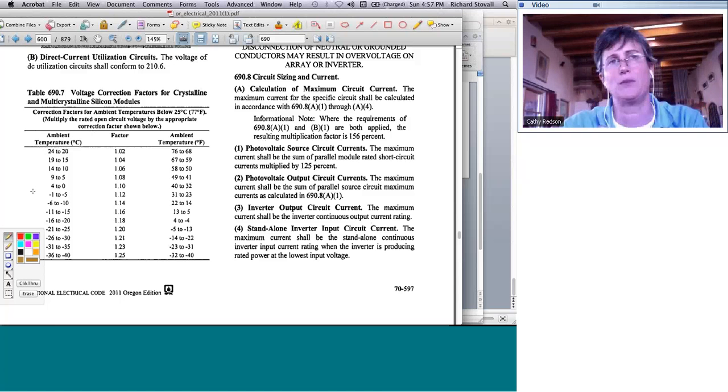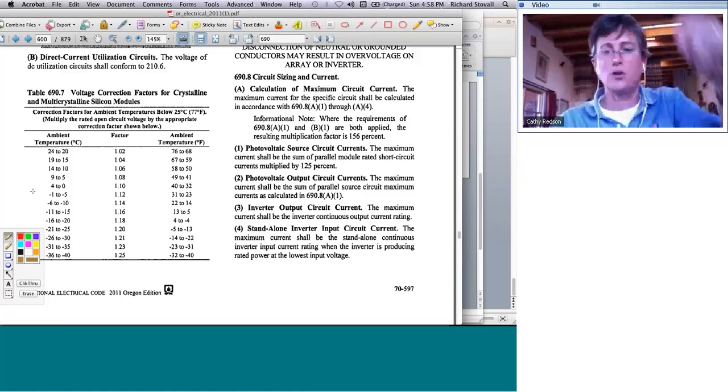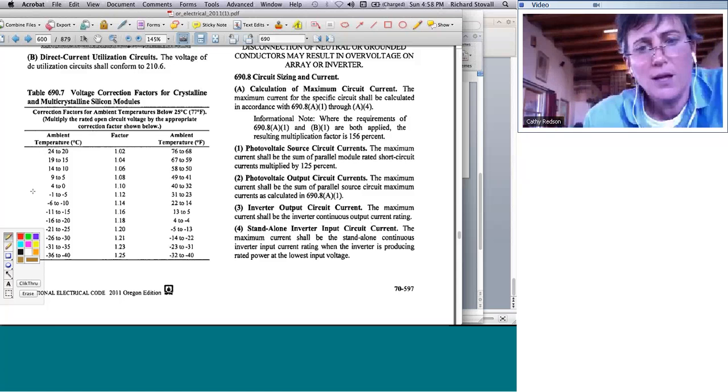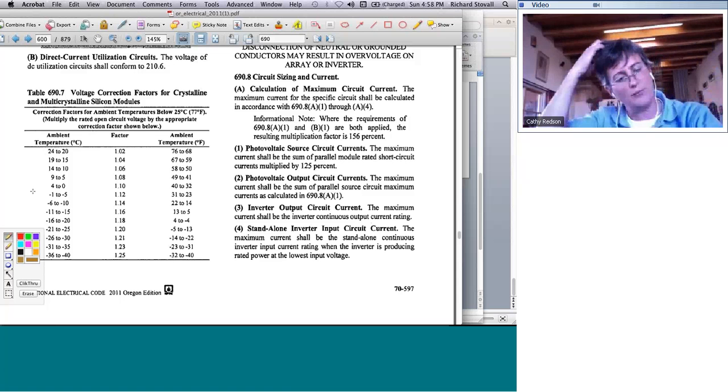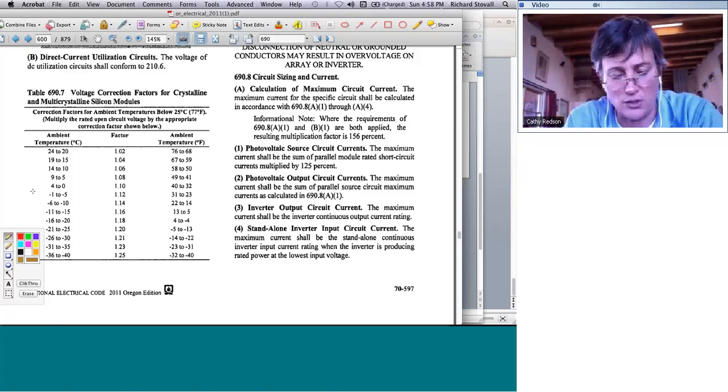Look at your units. Is it in millivolts per degree Celsius, or is it in percent V per degree Celsius? That percent V means a certain percentage of the VOC per degree Celsius. And then, boom, just plug it into the formula. So for a long time, this is the difference between memorizing and learning. Once you understand what that calculation means, they can never stump you, okay?